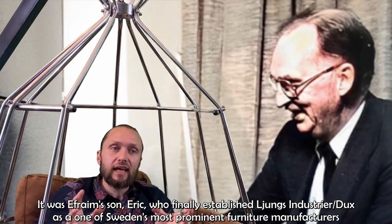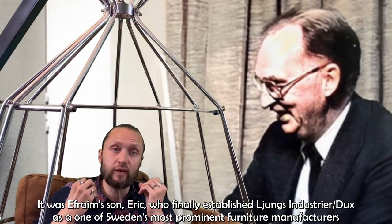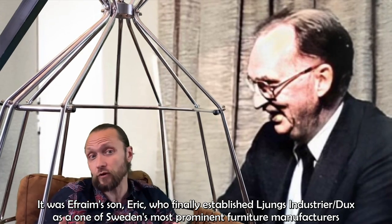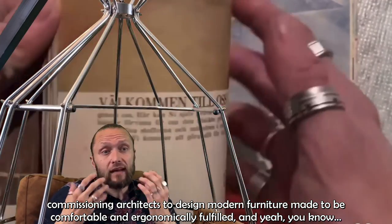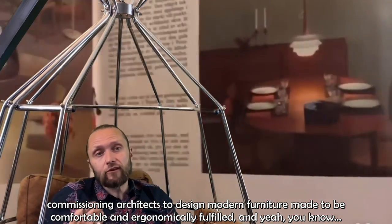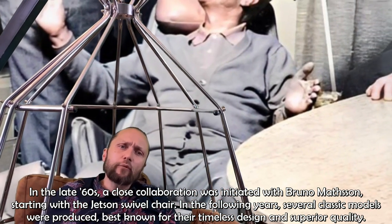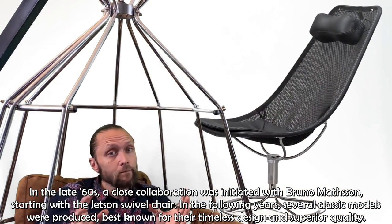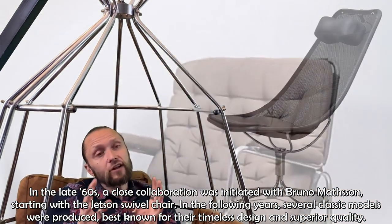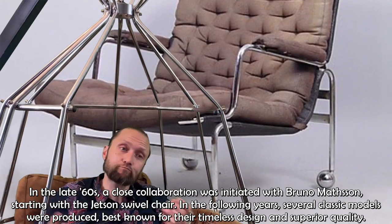It was Efraim's son, Erik, who finally established Jungs Industrier and Dux as one of Sweden's most prominent furniture manufacturers, commissioning architects to design modern furniture, made to be comfortable and ergonomically fulfilled. In the late 60s, a close collaboration was initiated with Bruno Mattsson, starting with the Jetson swivel chair, and in the following years several classic models were produced, and they were all known for their timeless design and superior quality.